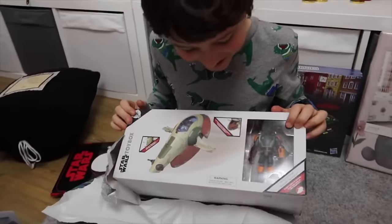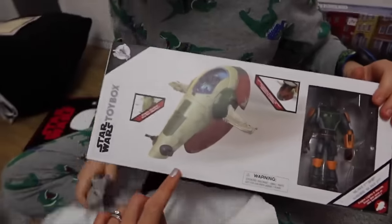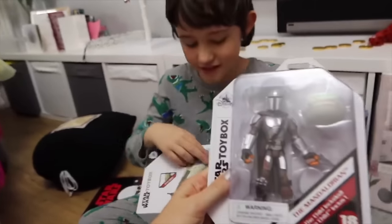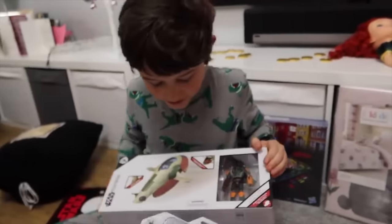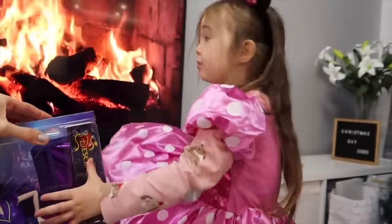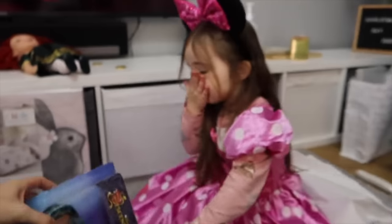Slave One! Is that from the Mandalorian? That's Boba Fett. Oh, is it? Oh, this one I don't know. From the Mandalorian. Oh, I see. I don't know enough about Star Wars, you see. Who are these? This one's Uma. Oh, they're your favourites, aren't they?